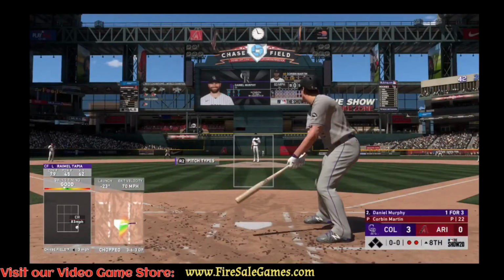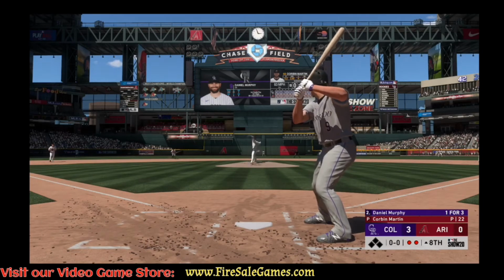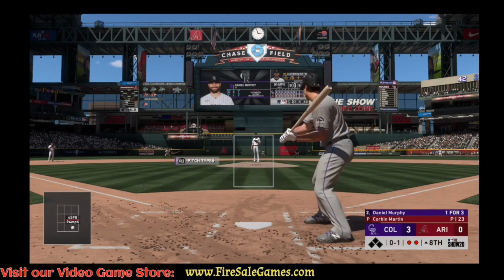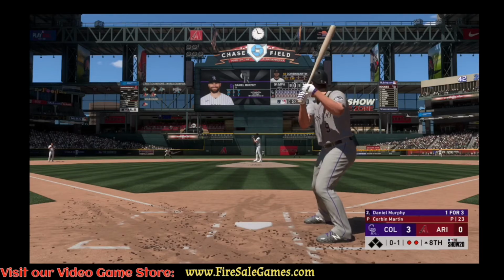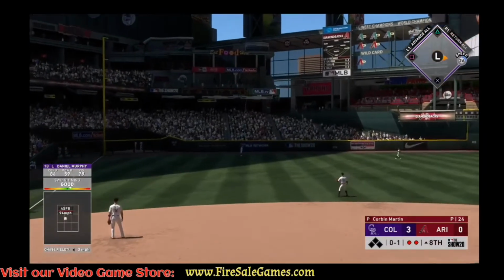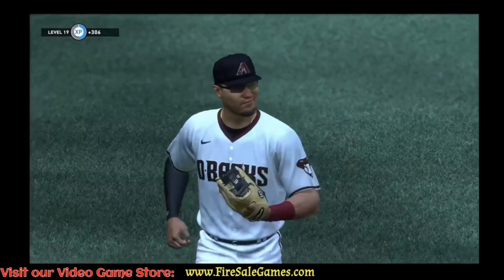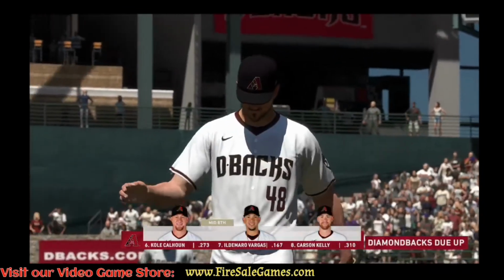Daniel Murphy steps in now. He was retired via the ground ball last time up. And he gets ahead here with the fastball. Strike 1. Skied in the air to straightaway left. Rojas makes the catch. The inning is over. Rockies are down quietly, but they're on top by a count of 3-0.